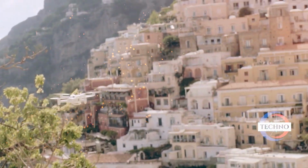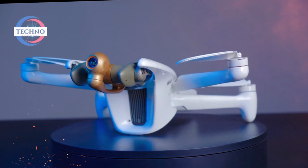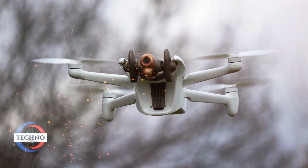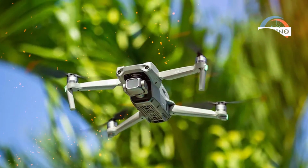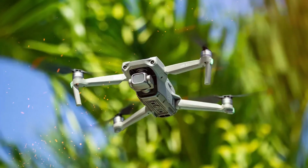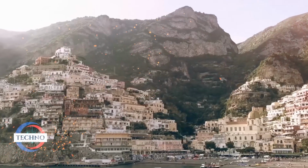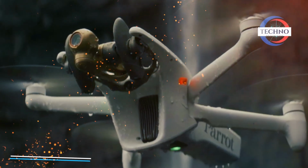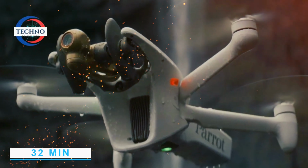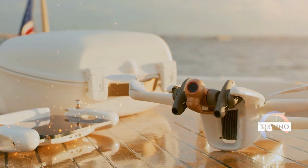This feature is particularly appealing for creative filmmakers and photographers who want to capture dynamic perspectives without needing to reposition the drone. One of the Anafi Eye's most impressive attributes is its advanced AI capabilities, which enhance its autonomous flight modes. The drone can recognize and track subjects with remarkable precision, making it ideal for capturing fast-moving objects or dynamic scenes. Additionally, the Anafi Eye offers a flight time of up to 32 minutes, providing ample opportunity to explore and document your surroundings without frequent interruptions for battery changes.